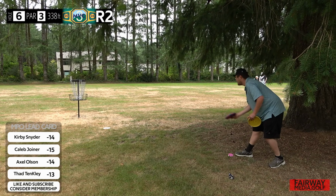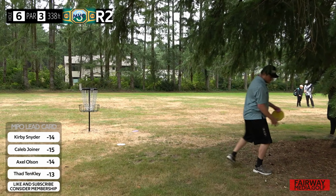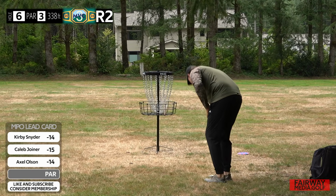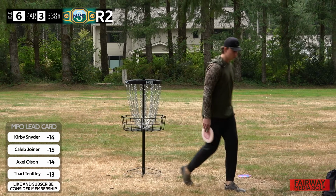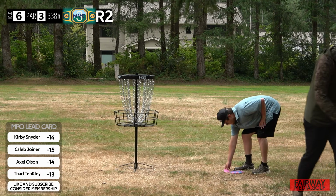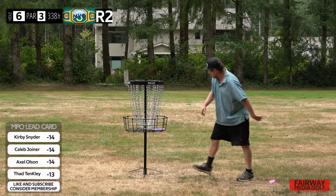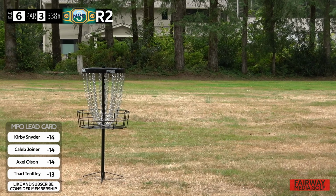This should be a pretty good cleanup. Oh no! Small mistake. Yeah, rear miss from Caleb. Honestly, you don't see that a lot out of him. And I believe that is his first bogey. Probably of the tournament, right? First round was bogey free, correct? Yeah.